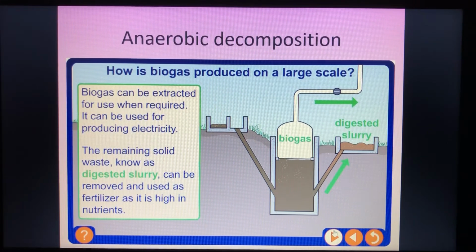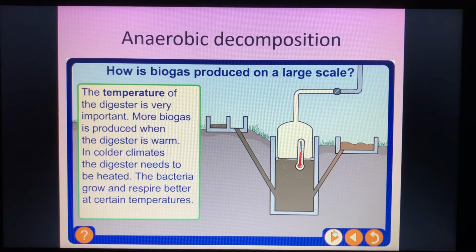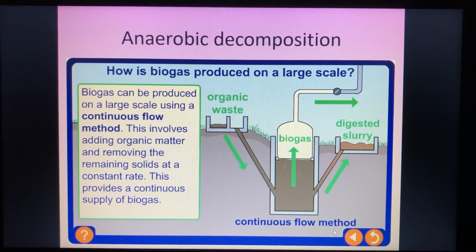So we've then got the slurry, used as a fertiliser, very high in nutrients, okay, and that's tapped off on the side there. Temperature is important. We need to keep those optimum conditions. Obviously those bacteria will release some heat, so long as it's well insulated, that might be enough to maintain the temperature. Colder climates, then that could well be heated. And then biogas is produced on large scale.